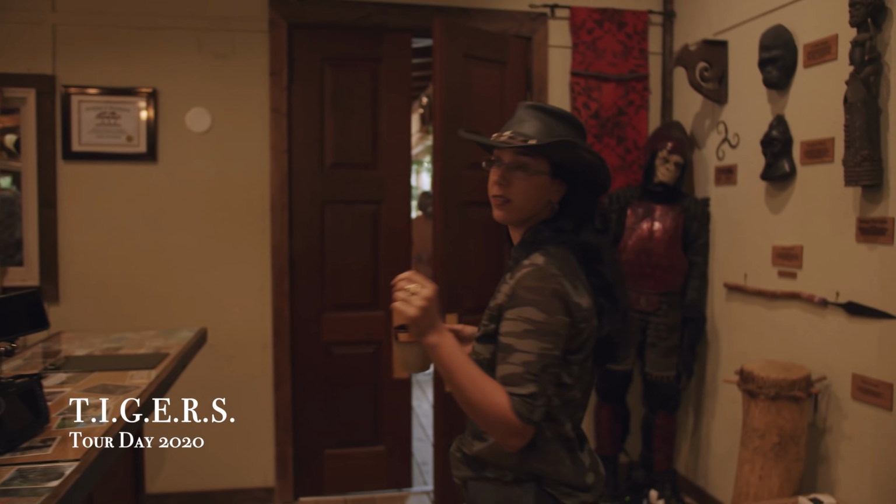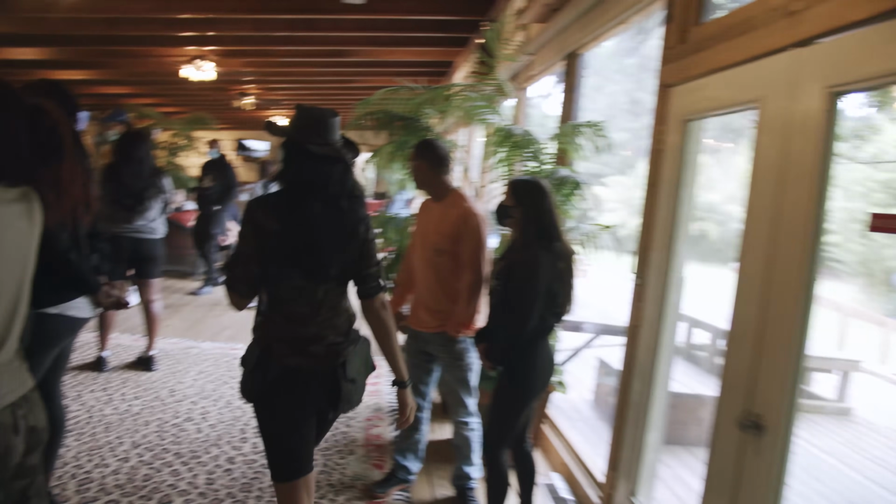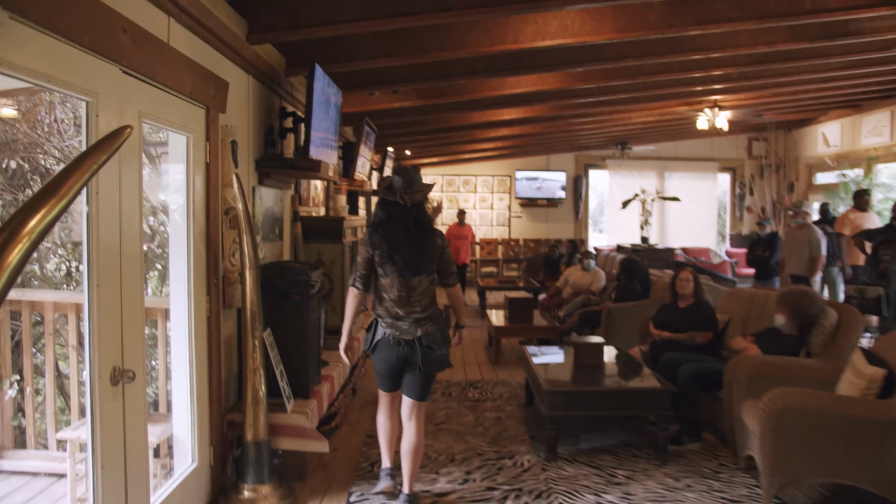We're starting. Just not against the windows. We want to have a little pathway there.